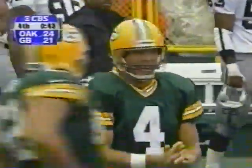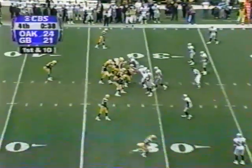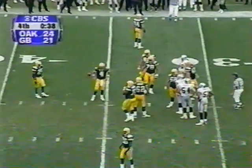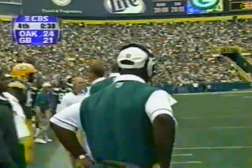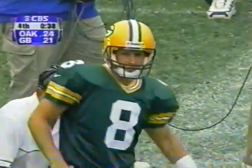That's a gain of 11. This drive opened with a little dump-off pass to Dorsey Levens. They picked up 22. Favre will stop the clock with 38 seconds to go. And again, a reminder, Ryan Longwell, the field goal kicker for the Packers. His career best is a 50-yarder. He's only in his 3rd year.